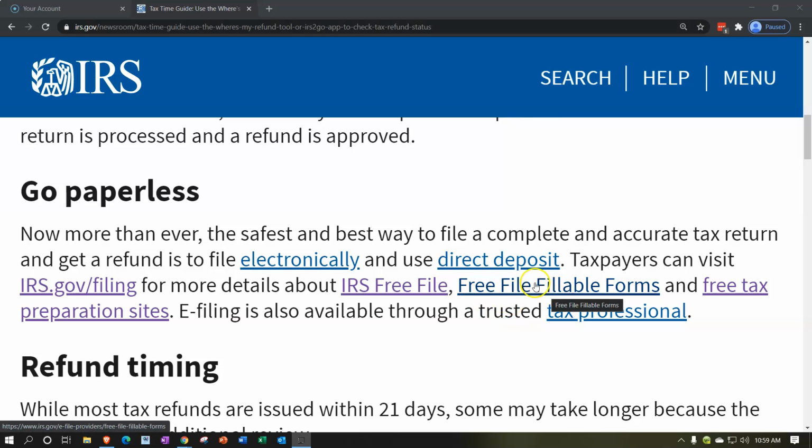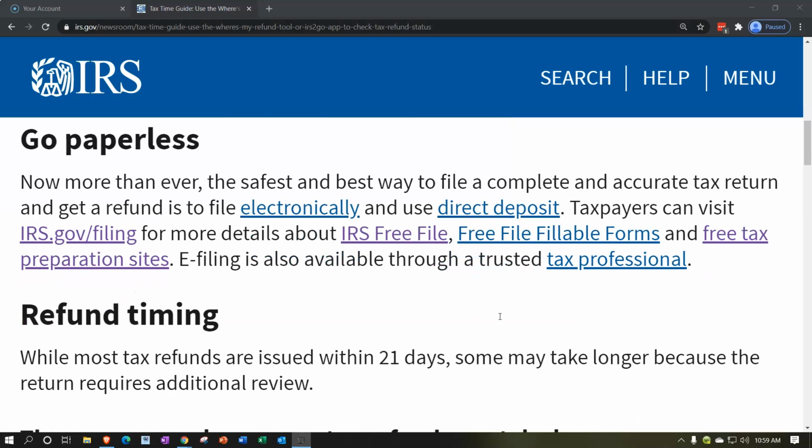Now, note that when we first had these electronic returns and the direct deposits, it was also kind of a security concern for a long point in time, and more and more of this stuff is being done online. And so they also say here it's the safest and best way to file the tax return. So they're trying to say it's a secure way to do that, but you can do your own research on that as well.